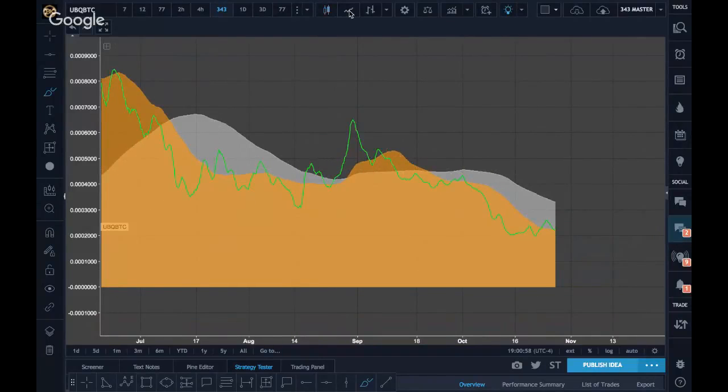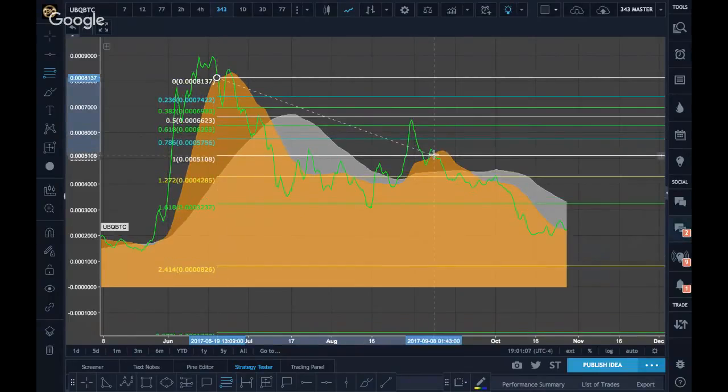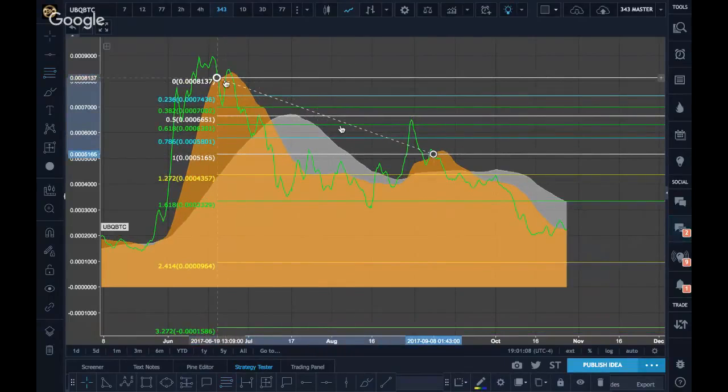Now back to the money. Let's look at the chart itself. Oh my goodness. This thing is so pretty, y'all. Look at that. Let's break it down one time.